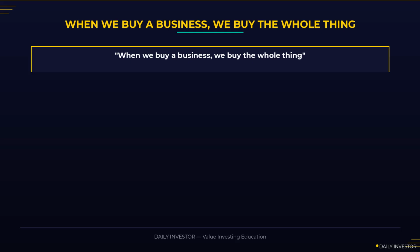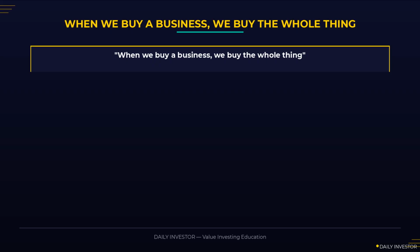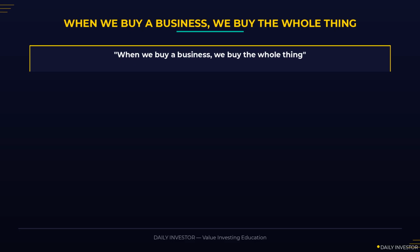He's said it many times in his shareholder letters. When he evaluates a business, he thinks like a private buyer. A private buyer doesn't just pay for the equity. They take on everything. Debts. Pensions. Liabilities. The full cost. And in return, they get the cash on the balance sheet. That's enterprise value thinking. That's how the pros operate.